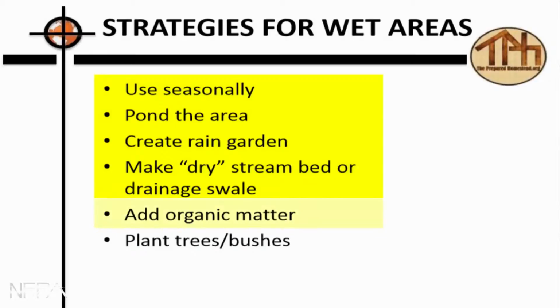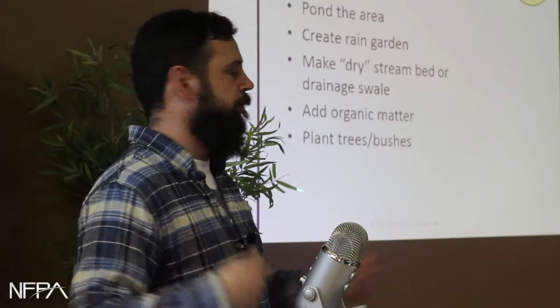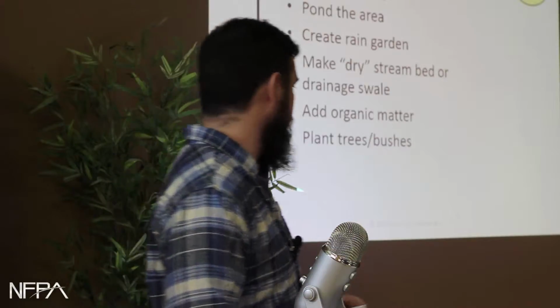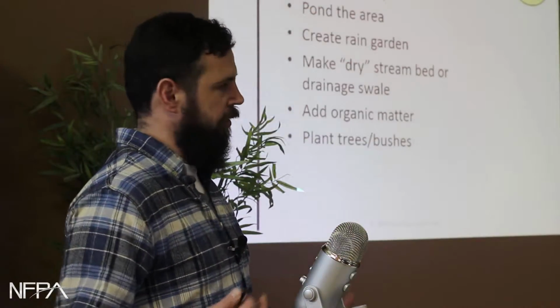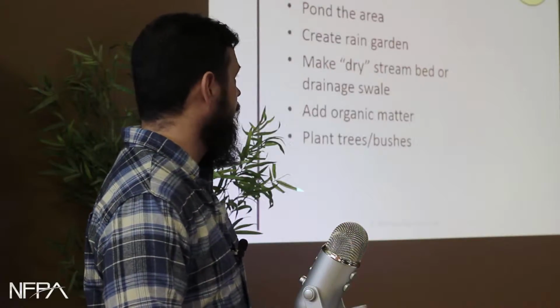You can add tons of organic matter. You want to keep things growing in there. They could do across the way if they wanted to. They could do swales and plant tree systems along there and maybe improve it a little bit. But they're using it seasonally and probably to good use. So planting trees and bushes will help as well. Also, you're increasing the size of the sponge.